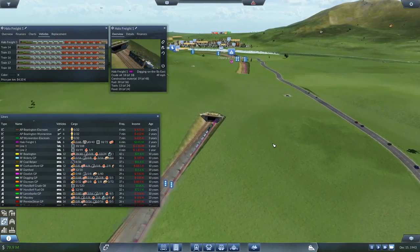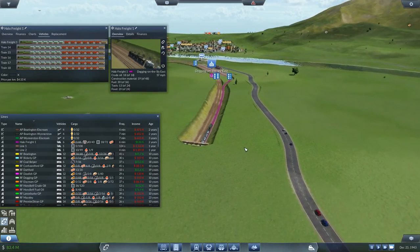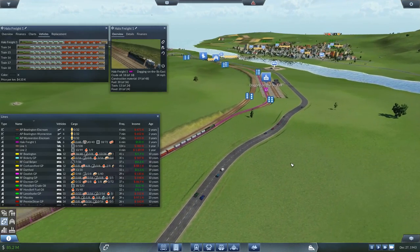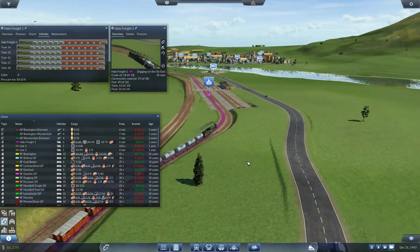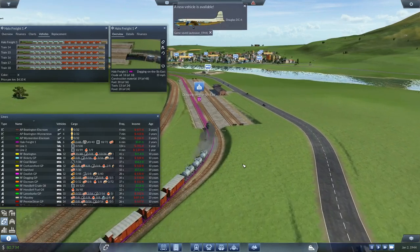This game, guys, when you get to play it, and you'll get to play it today. Yep, you'll get to play it today. Assuming that you've pre-ordered it, you'll get to play it today. Once you start playing it, oh my God.